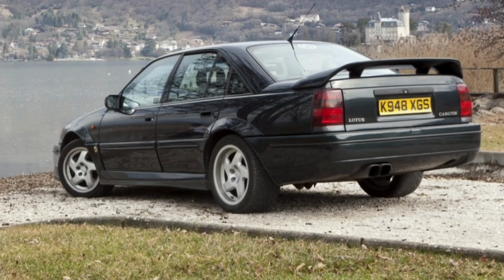If you say the Lotus Carlton. It is, isn't it? Yeah. It is the best Vauxhall ever made. No, it isn't. Okay, there's a Zafira GSI. No. That's my favourite one. That's not the best one. The best one is the one that was also made by Lotus, the VX220 Turbo.